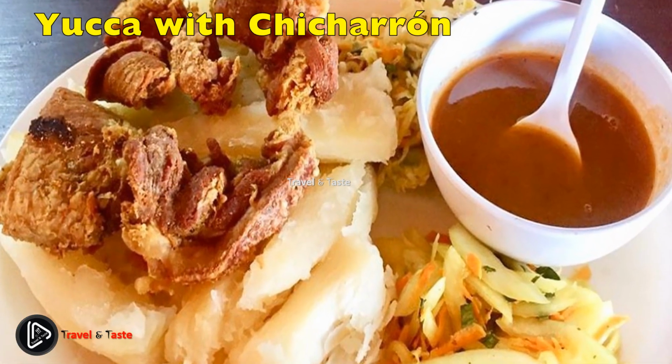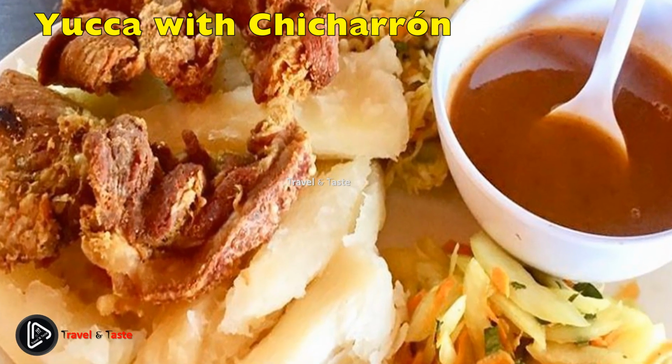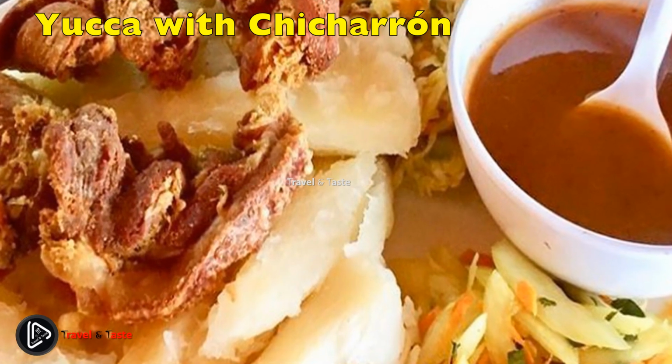Yucca with chicharrón. If yucca is not in soup, then they are fried. Hondurans love fried yucca with a topping of cabbage, homemade tomato sauce, and grated cheese.